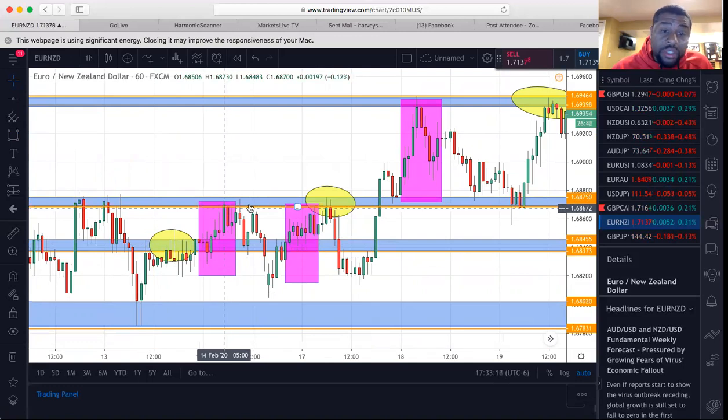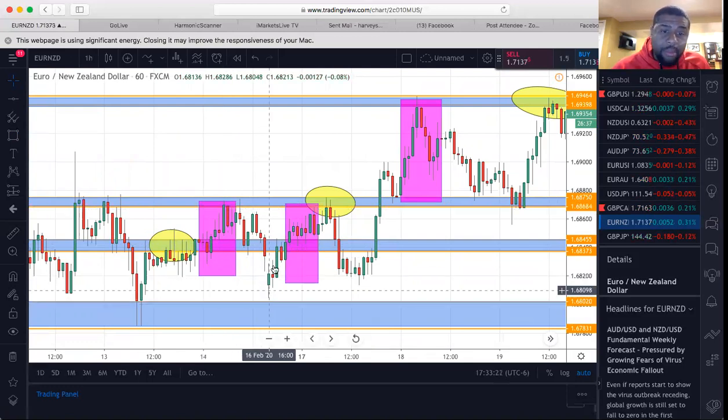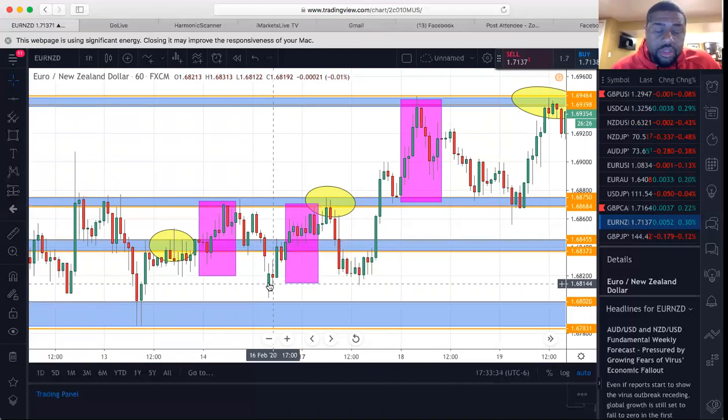And guess what? If you missed that move, when the market opened back up, it dropped down because this is a gap right here. What's today? When was the 14th? That was a Friday, right? So the market closed. The 16th was Sunday when the market opened back up. Check it out right here. Same thing, this zone was still in play.